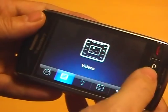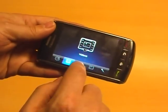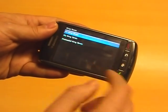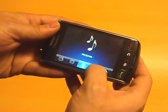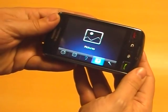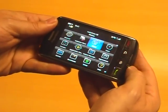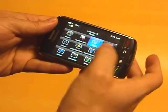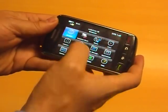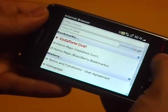There we go. So there's a load of videos pre-installed. As well as that, you've got the usual functionality. You've got music player, ringtones. You've got a photo viewer, so you can go and view all your images. It's got a 3.2 megapixel camera. The general consumer and multimedia functionality is excellent. There's a few nice little games here. Excellent internet browser. Set for the moment to Vodafone Live because it's a Vodafone exclusive.